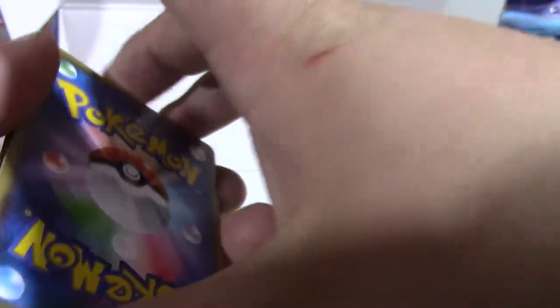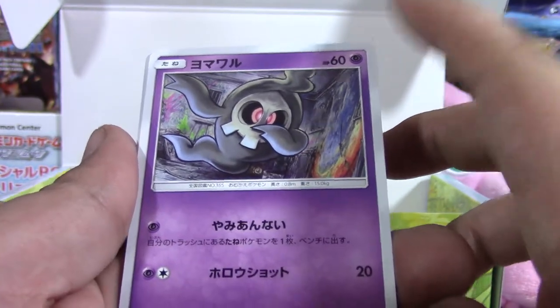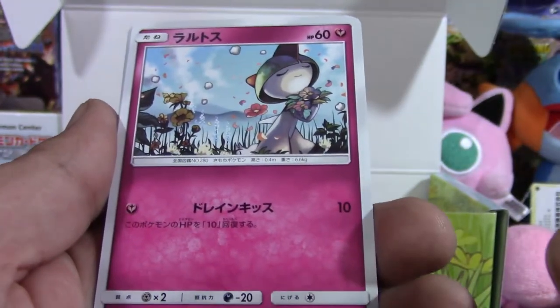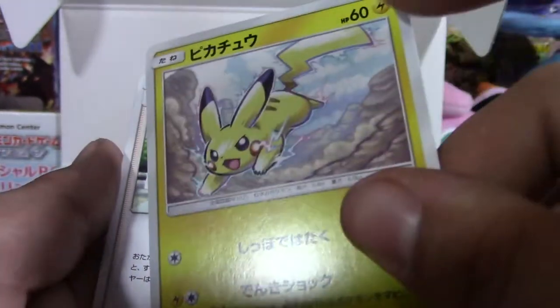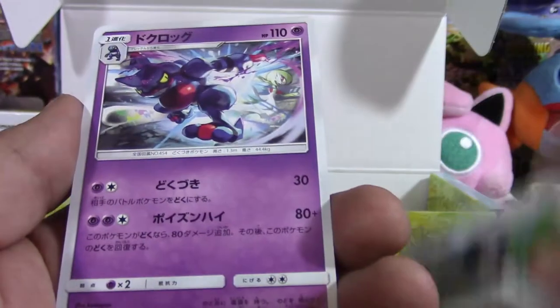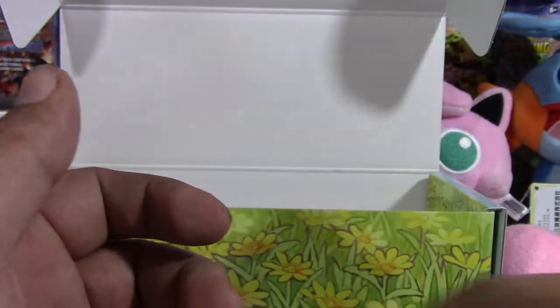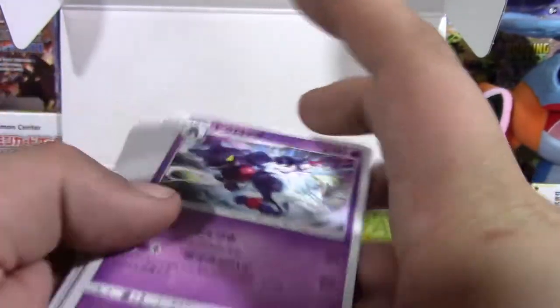Oh, I'm pretty sure there's texture on Japanese cards, but I don't want to spoil it, even though I kind of did. So, Ralts. That's by Yumi. Pikachu, that's pretty cool. Shout out to Mister. Not gonna say anything. And Toxicroak. Huh. Interesting.